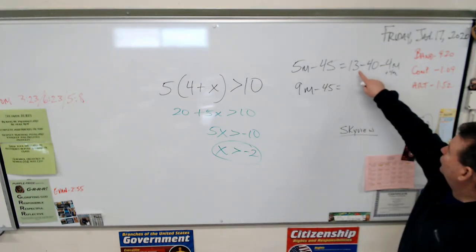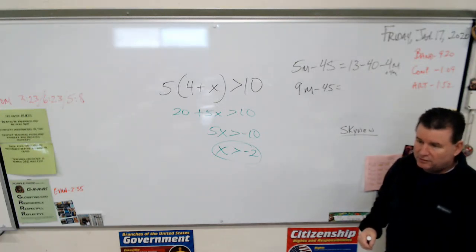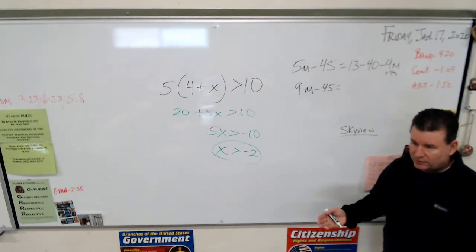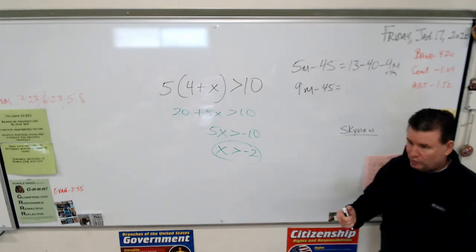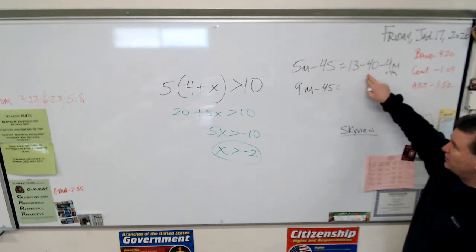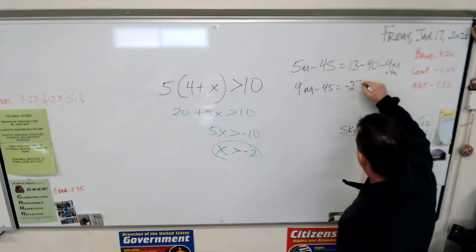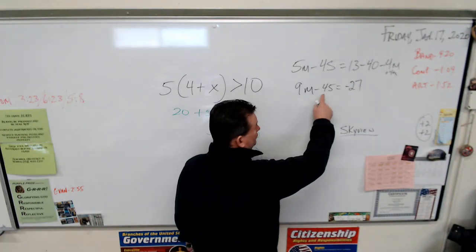I'm going to combine 13 and negative 40. Signs are different, so find the difference. What's the difference between 40 and 13? 27. Which sign is larger? The 40. So is it negative or positive 27? Negative. Bingo.